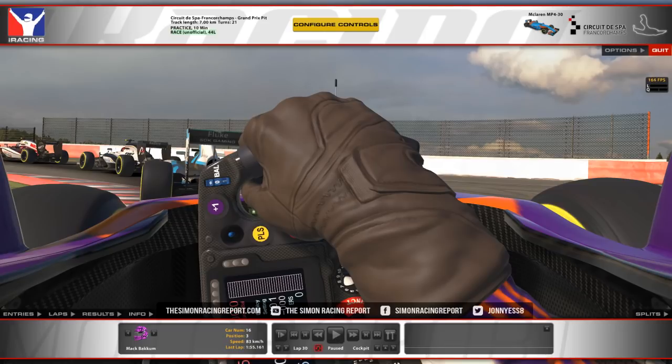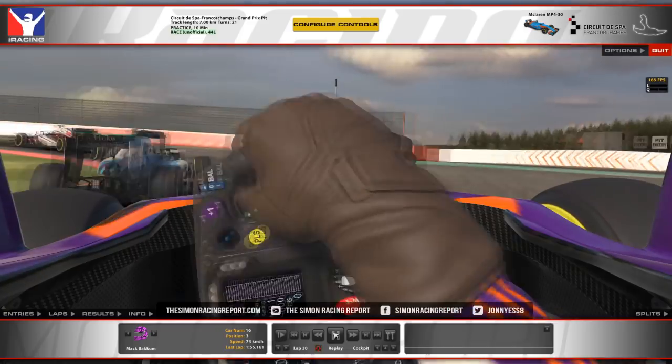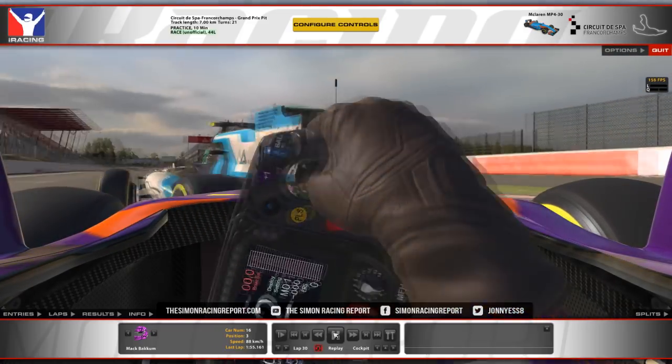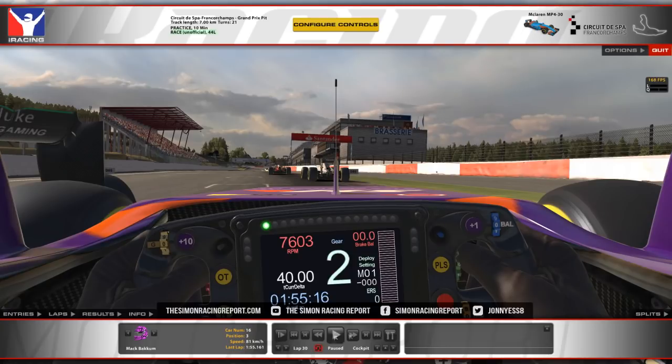And obviously, of course, most drivers don't drive with this bullshit. I've got to disable this setting next time I do a video, which is the hands showing the arms on the steering wheel. I can't even see the track right now, but most drivers don't drive with this. They basically drive with a static steering wheel. And that's just almost impossible for Mack to avoid.